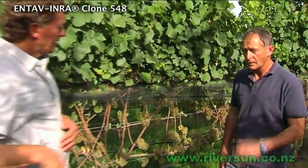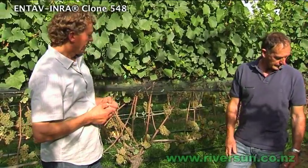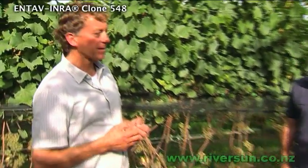So, in terms of other comments from the winemakers and just what we're seeing, it seems to flower just a few days earlier than the likes of Chardonnay 6. It ripens up a little bit earlier. It has the highest sugar levels of all of the ENTAV clones, if you look through their catalogue. So all of those things augur very well for it, and great flavours.